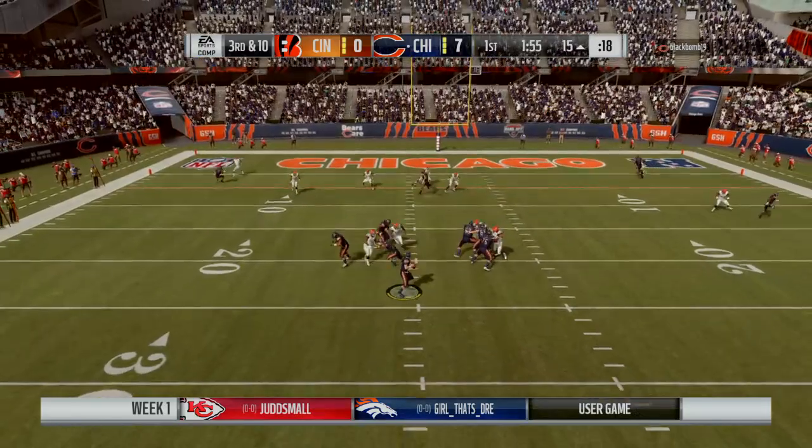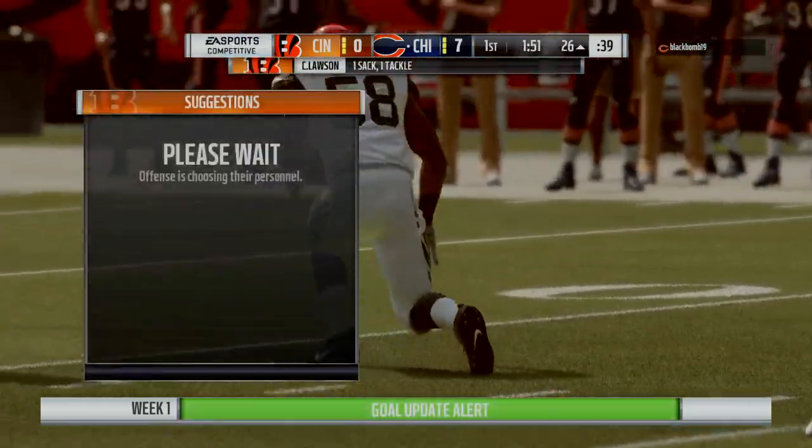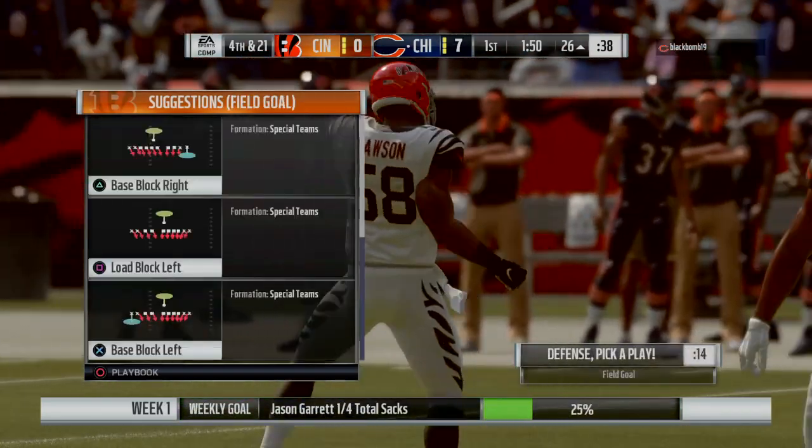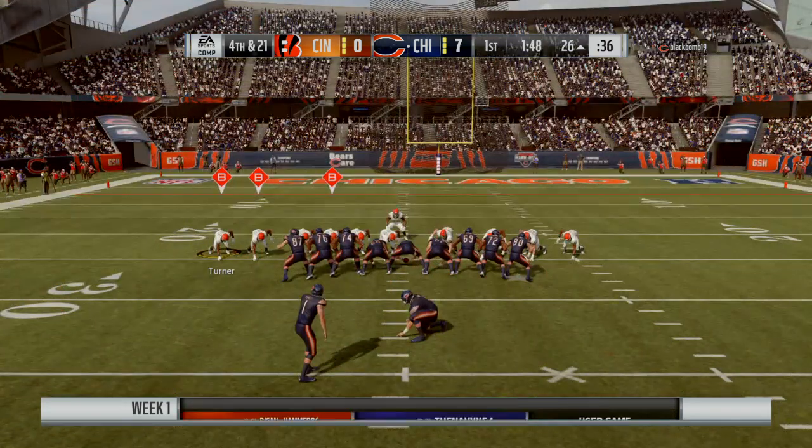On 3rd down, Trubisky. And he'll be taken down by the Bengal pressure. Carl Lawson able to get him down for a loss of 11 on the play. And it'll be 4th down.